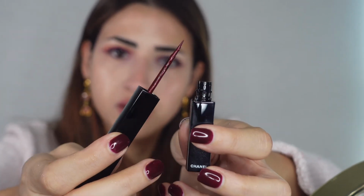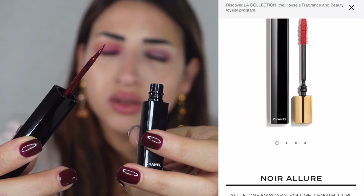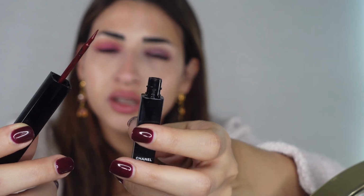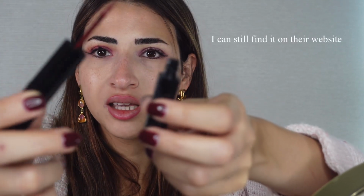So moving on to the liquid eyeliner. This is also part of the winter collection. I love the color. It's red. Do you remember the mascara? It was also a limited edition that I bought, and I put my hands on every single piece I could find. It's the same color and I'm really obsessed. I like reds and pinks and these kinds of hues on me.